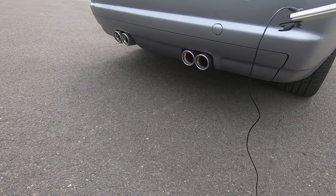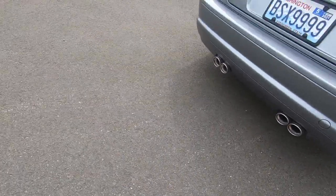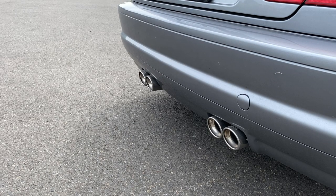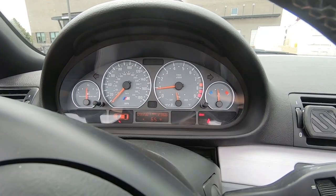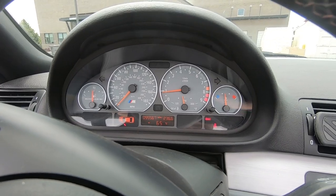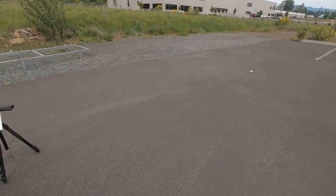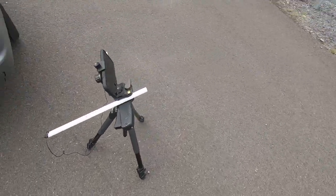Got my mic set up, the car is properly warmed up. Let's do some revs. And I can hear a little bit of droning around 2-3,000 RPMs, and it's probably not secured all the way, so yeah, we have to look at that.